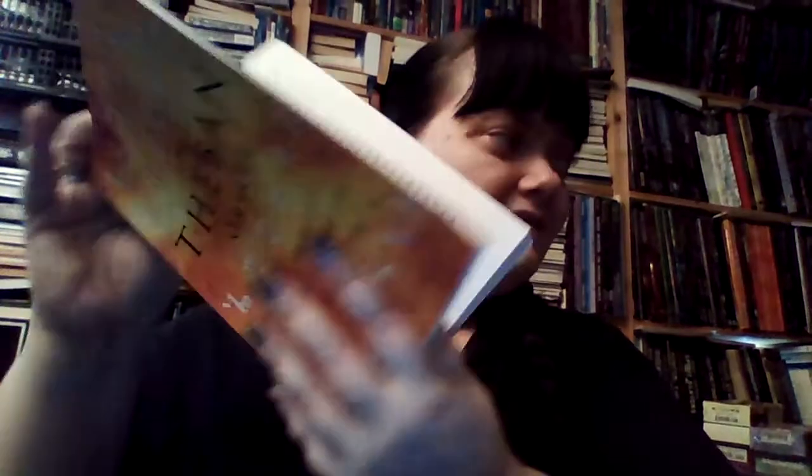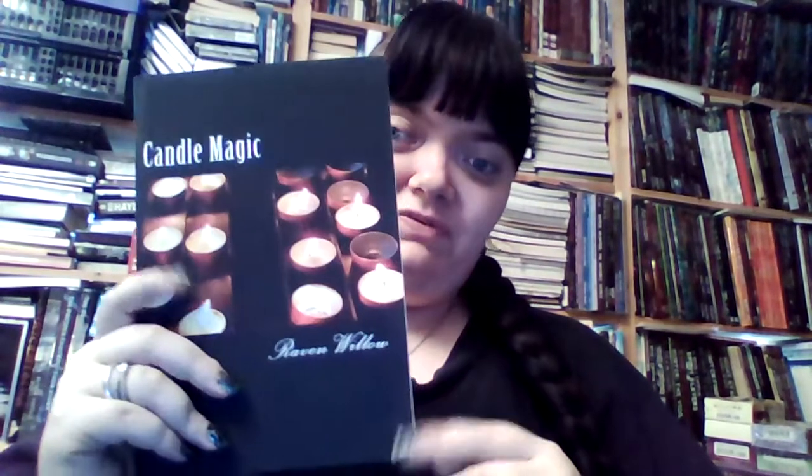Moving on, as we are already at 15 minutes and we are nowhere near done. I have Candle Magic by Raven Willow, and this is, as far as I know, self-published. It's just a little booklet, pretty tiny, with various forms of candle magic. And it has the same disgusting feel on the cover. Does everybody use this these days? Want to smack them. But anyway, love candle magic. Nice little book, that.